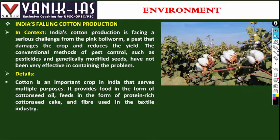is facing a serious challenge from the pink bollworm pest that damages the crop and reduces the yield. Conventional methods of pest control, such as pesticides and genetically modified seeds, have not been very effective in containing the problem.